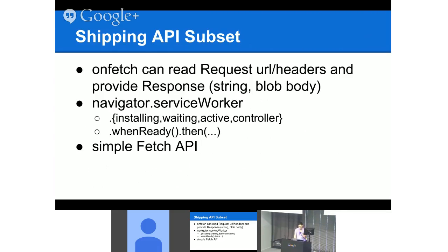And also a simple subset of the fetch API. The fetch API is under development, spec-wise, and we'll need to have at least something that works before shipping anything.